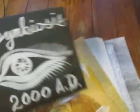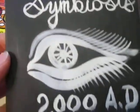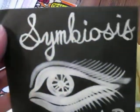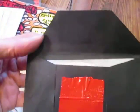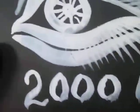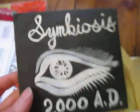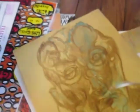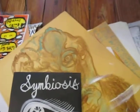Let's see. Oh, this is cool. Symbiosis 2000 AD. This was Dan Higgs of Lungfish fame from Baltimore. He made me this recording of a rare song, and he put it in this little cool, what do they call that? It's not exactly a CD cover. It's like a slip cover or something like that with this little painting on the front. I don't think this was from 2000, I think it was because the recording that's in it was from 2000. But that's a cool little thing.